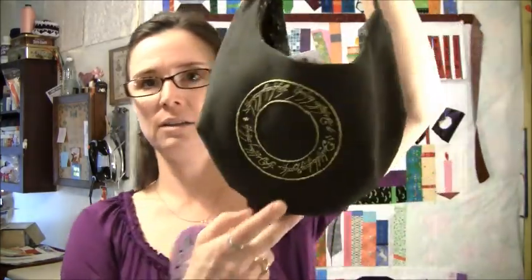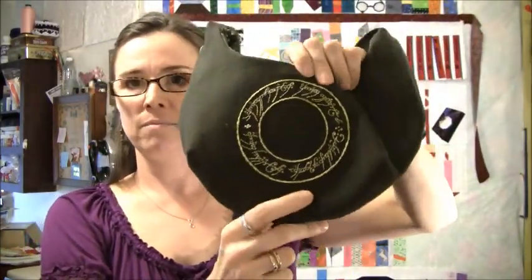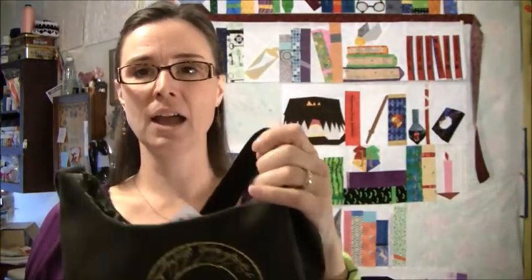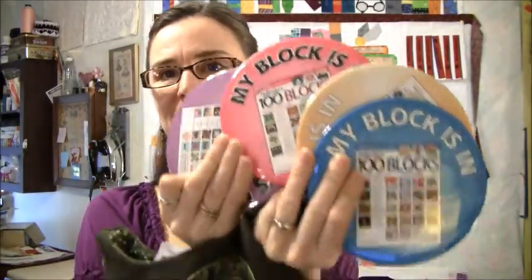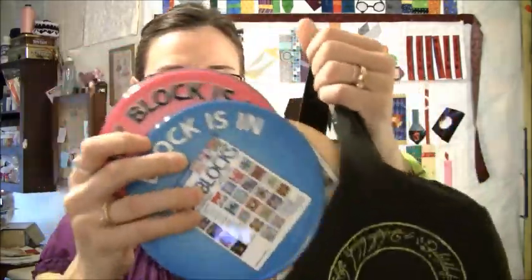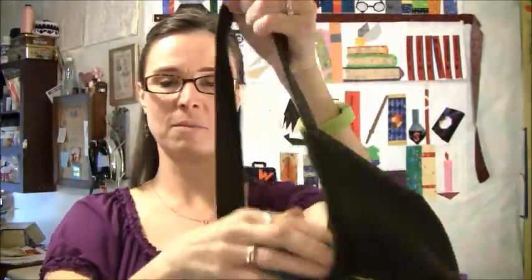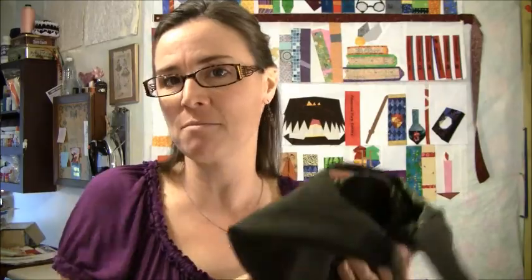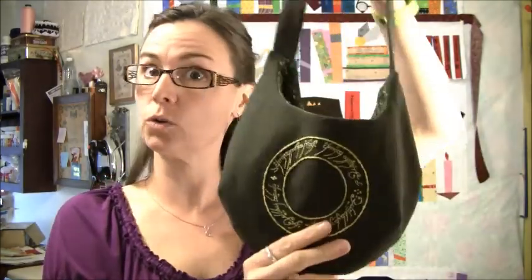And I want to show you something else special about this. Some time ago, Alia made this for me. It's a little purse that has the one ring on the front with the writing, and I keep my giant Quiltmaker buttons in here. I have all of my buttons, and this actually hangs over my sewing machine. It's the perfect size for them. They're kind of big and awkward, but they're cool, and I want to have them around, so this is my little Quiltmaker button bag.